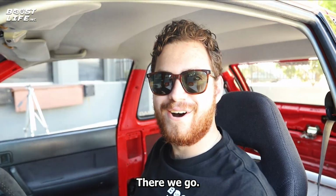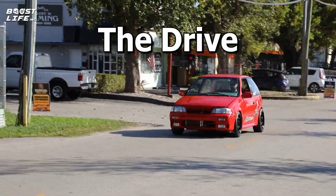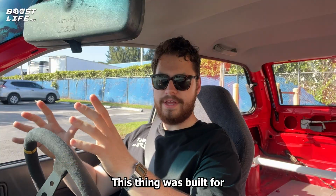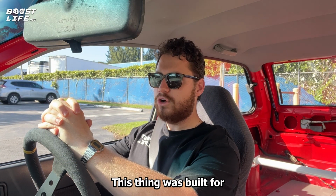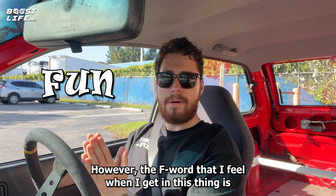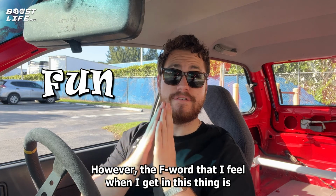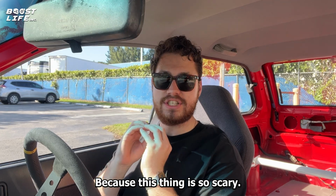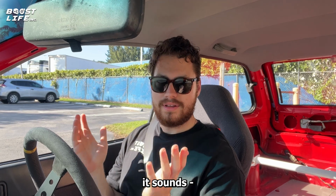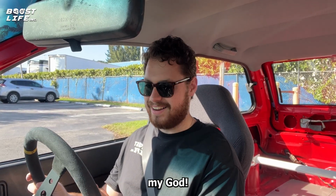There we go. I'm scared. This thing was built for fun, just built for fun. However, the F word that I feel when I get in this thing is fear, because this thing is so scary. There's no interior, it sounds like this, and this is sequential, and my god.